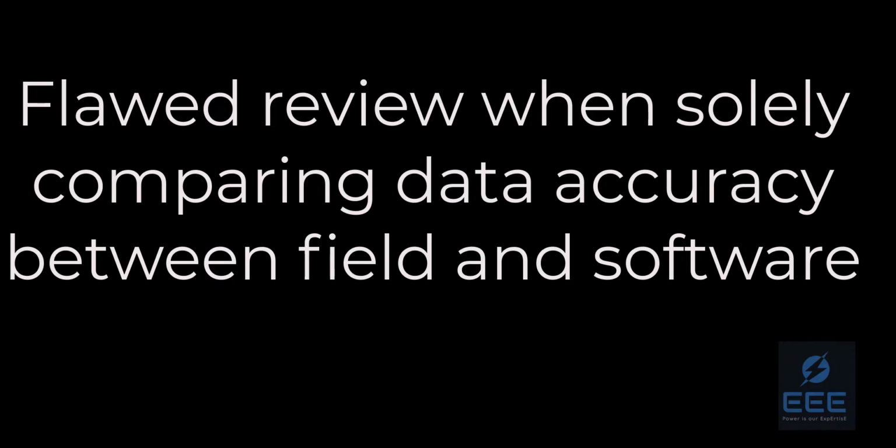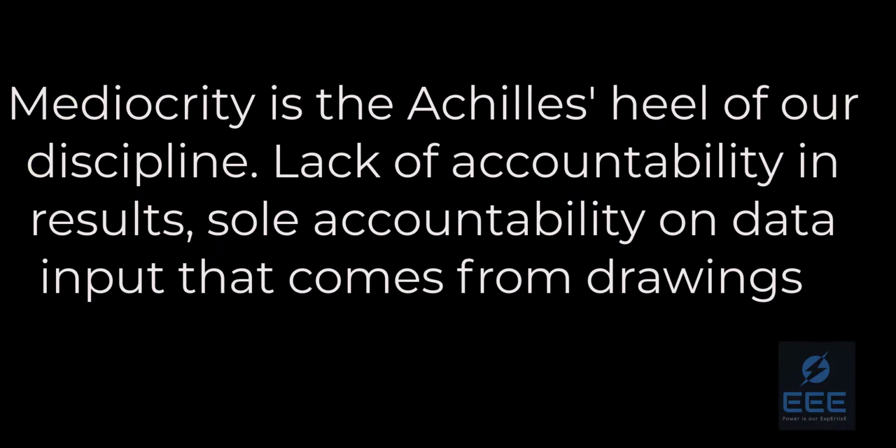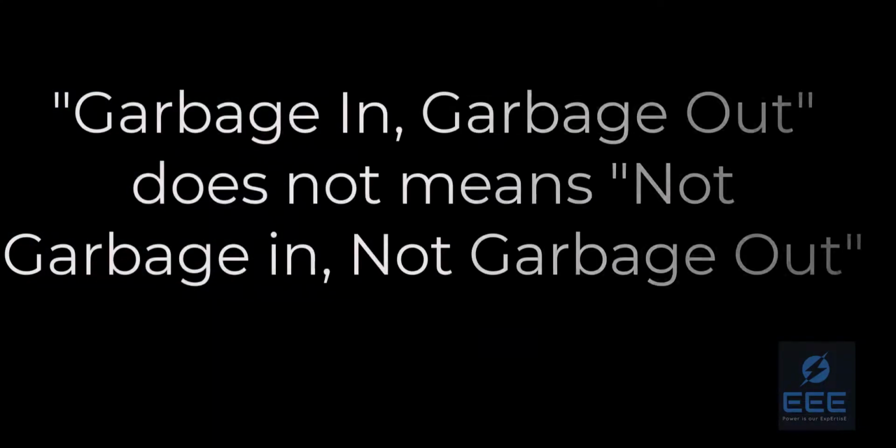There is one exception to this conclusion. If you have a low complexity power scheme, you will have no issue. Unfortunately, mediocrity is the Achilles heel of this discipline. In most cases, whether a study is accurate or not, the electrical facility will still run. Thereby, we have limited to no accountability in the accuracy of the results. The mindset and culture are so incorrect. Garbage in, garbage out does not mean not garbage in, not garbage out.